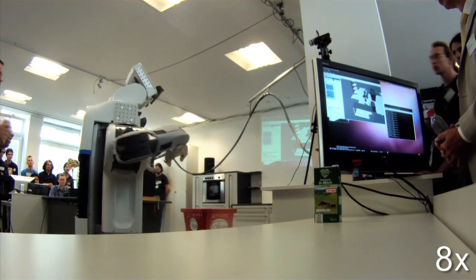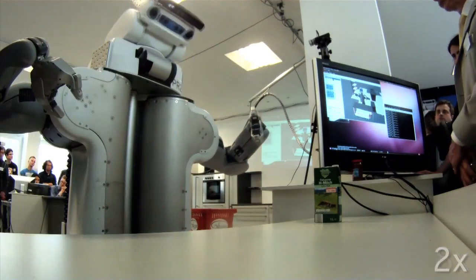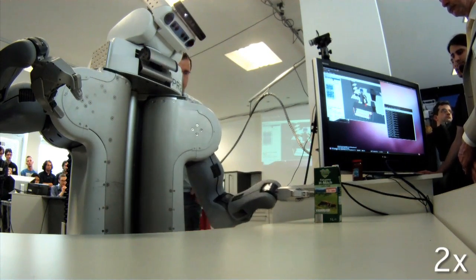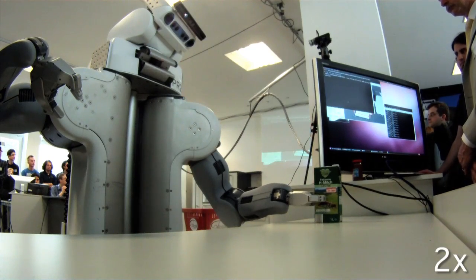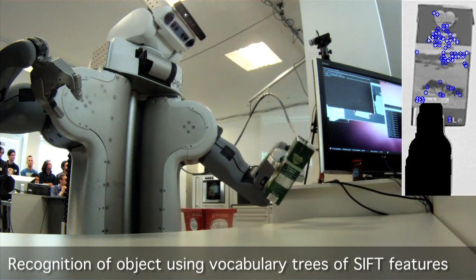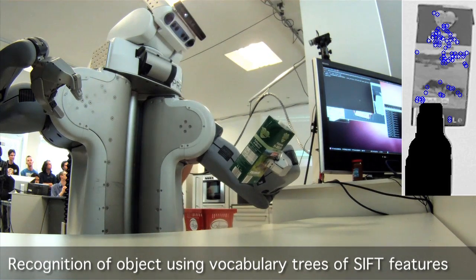In the second part of the demonstration, James grasps the objects, recognizes them and infers the semantically closest place in the kitchen that the object belongs to. James uses prior knowledge about the environment it is acting in.